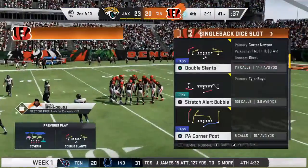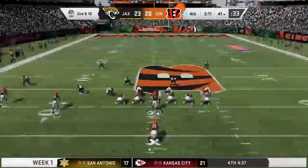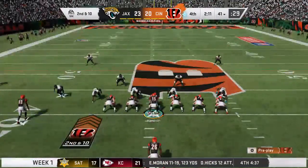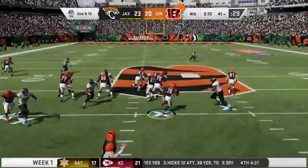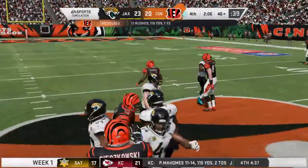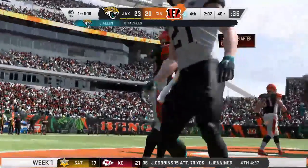Second down. He was defended by Jalen Ramsey. Here now is 2nd and 10, again from the 41. Here we go. And he'll give it here to his running back. And he'll be taken down, but not before he works it past the 50. It's a gain of 13, and the Bengals have a first down.